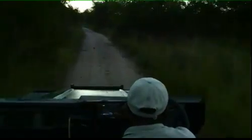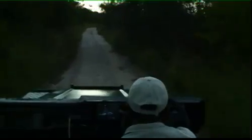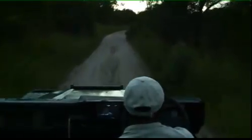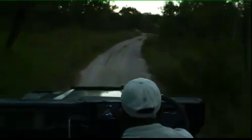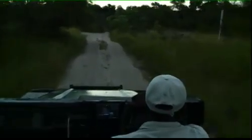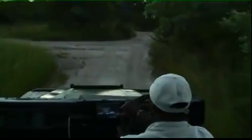So no luck with the leopard, no activity at the giraffe carcass, and it's time to say goodbye to everyone. I'm going to stop right here at the junction.